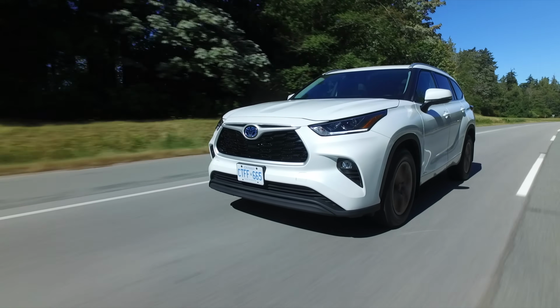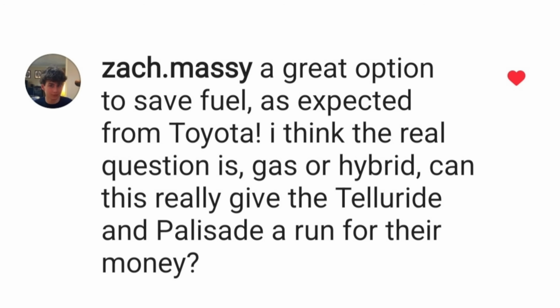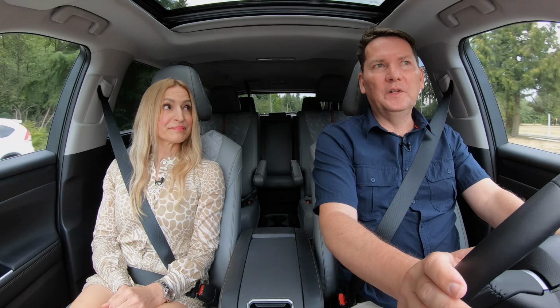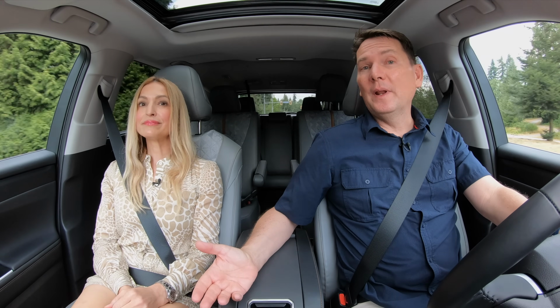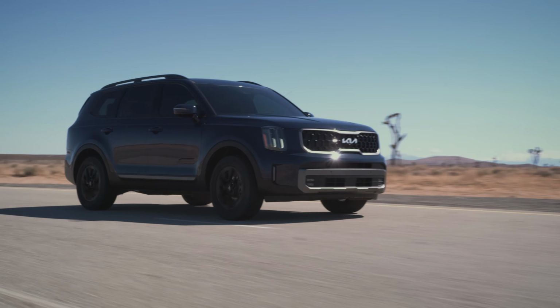And now it's time for our hot topic. What's this one, Andrea? A great option to save fuel, as expected from Toyota. I think the real question is gas or hybrid. Can this really give the Telluride and Palisade a run for their money? Well, it really depends on whether you're talking about gas or hybrid. They don't have hybrids in the Palisade and the Telluride, but in the gas models, they're really hard to beat.